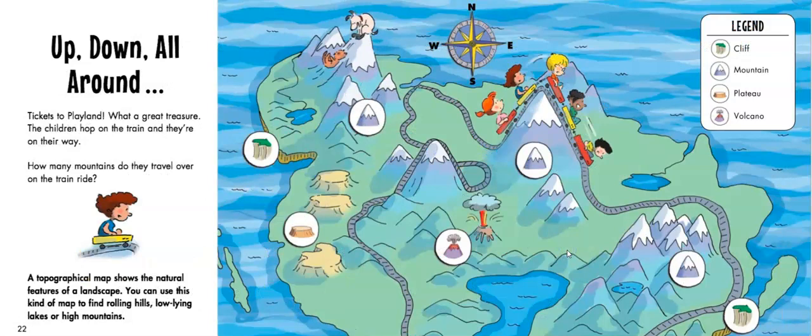Up, down, all around. Oh my goodness, I'm looking at this map and it makes me so excited because I'm seeing some landforms. So in the next couple of weeks in social studies, we will be learning about different landforms, including mountains and plateaus. So I see, remember on the front cover, we talked about how the 5 children were going over a mountain and they looked like they were on some kind of a roller coaster. So here they are again, they're going over that mountain. These are plateaus. They look kind of like mountains, but the top of them is flat. So they're a raised piece of land with a flat top.